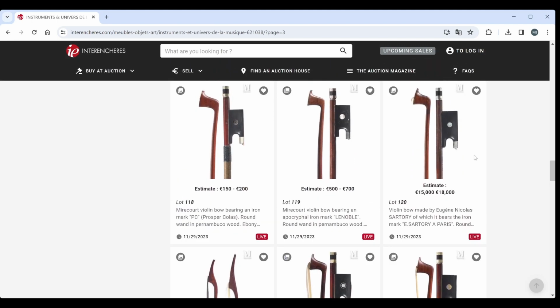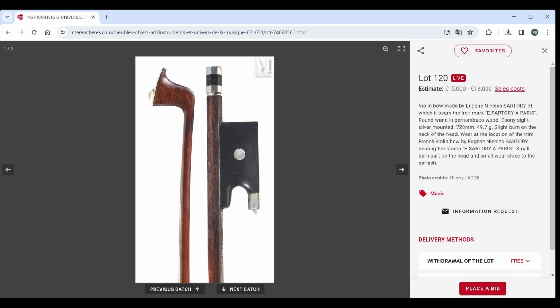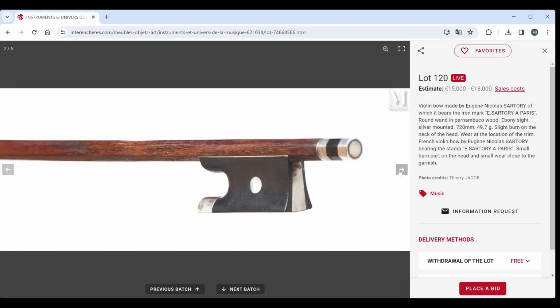Right, okay, here's an interesting one here. Violin bow made by Eugène Nicolas Sartory, of which it bears the iron mark E. Sartory à Paris, 15 to 18,000 euros. This is a very popular bow maker.